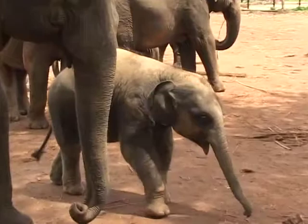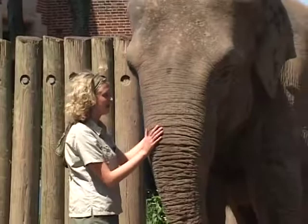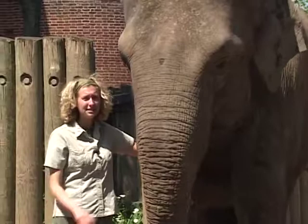Here at the Buffalo Zoo, I've had the good fortune of making friends with Sheba. She is a 48-year-old female Asian elephant. She has a simply wonderful personality and an extremely cooperative disposition. Sheba has been trained with a number of behaviors that allow her veterinarians to give her a thorough exam. And we can take advantage of one of these trained behaviors to get a good look at her tusks. Sheba, trunk.